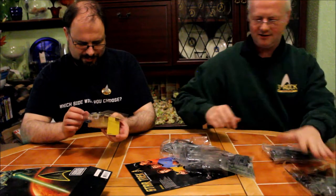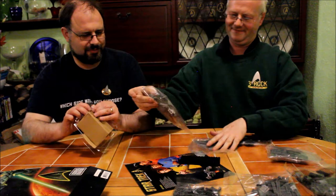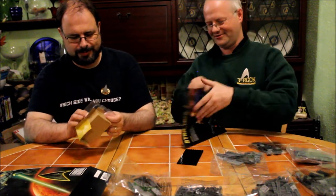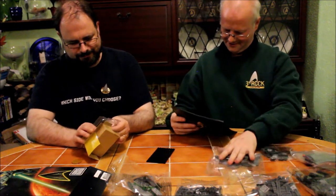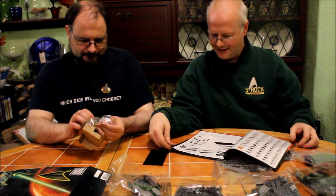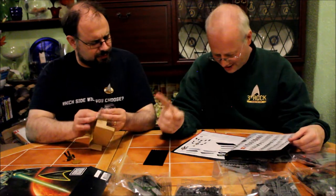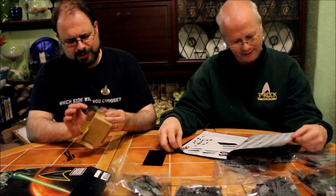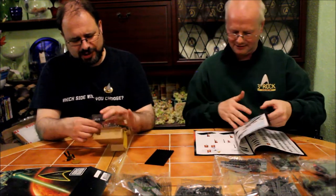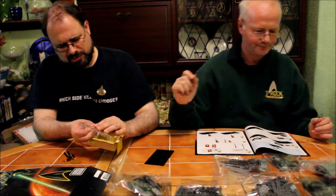Right. So we have bags. We have a base. And we have instructions. Okay. Kirk, Spock and Uhura on that. It tells you how to assemble that figure. Not quite sure why they do that, considering it comes assembled. To get the disruptor out of the box, which is proving difficult. Did we ever see Kor with a disruptor? Yes. Okay.